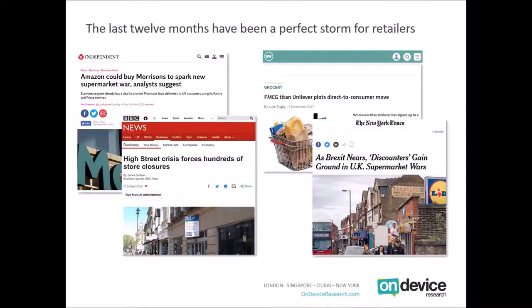Now, I think this narrative has evolved over the last year. We've very much seen the discounters continue to grow, particularly as Brexit fears heighten. We've seen the pound weaken. We've seen the cost of food imports increase. So consumers are naturally looking to make their weekly food budget stretch even further, which has certainly played into the hands of the discounters.